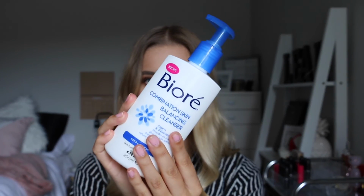So I'm going to start off with some skincare things first, and I'm going to talk about two face washes that I've been loving for this month. The first one is the Biore Combination Skin Balancing Cleanser. It just looks like this. This is so good. I picked this up I think a week and a half ago or 2 weeks ago, so kind of like halfway through this month, and I got it from a makeup sale and I think it was like $6 or $7, so it wasn't expensive at all.